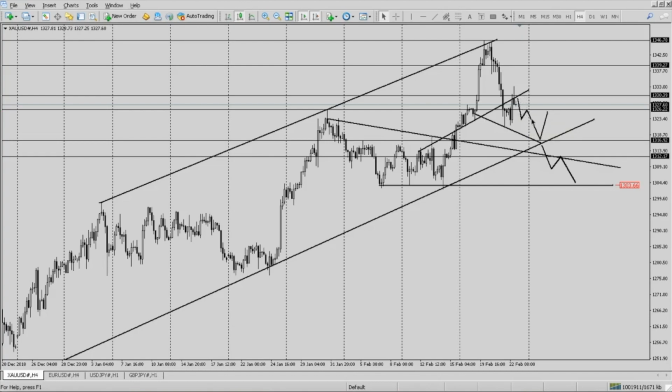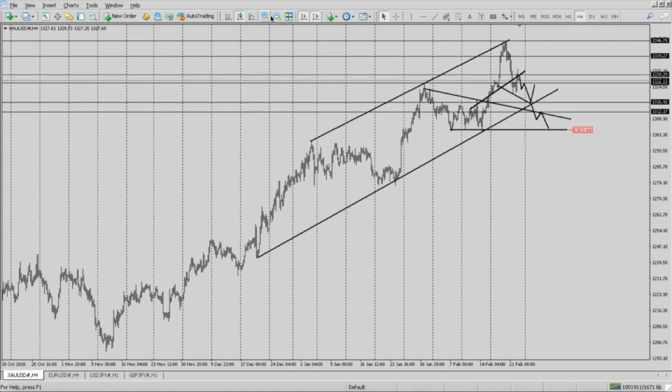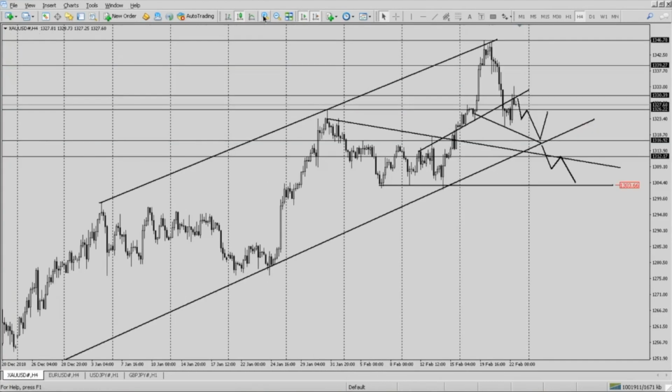We'll see a break below 1326.22. A retest of 1326.22, a continued push down to the 1316.9 price handle. From there, we will either break this ascending trend line that I have on the 4-hour here. There's a little better view of this channel. We're either going to break out of this channel and start to create a downward trend, or we are going to bounce from the 1316.9.